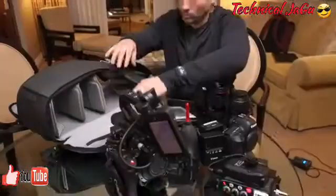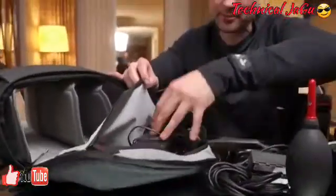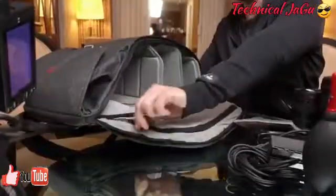Batteries upon batteries. We got more stuff in here? You didn't tell me about this. All right, I'm not gonna whip this out. Essentially, this is the power for the C200 if we wanted to plug it into a wall. We got a USB-C cable, a microfiber cloth. I'm gonna zip that back up. So we got one more side.